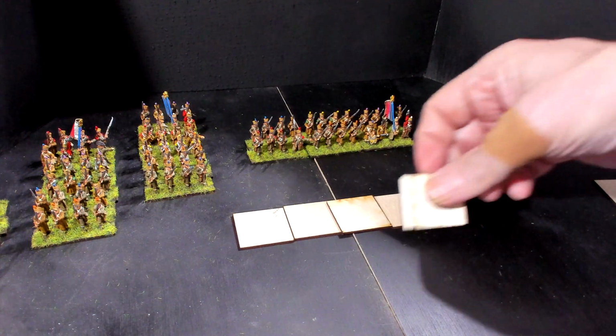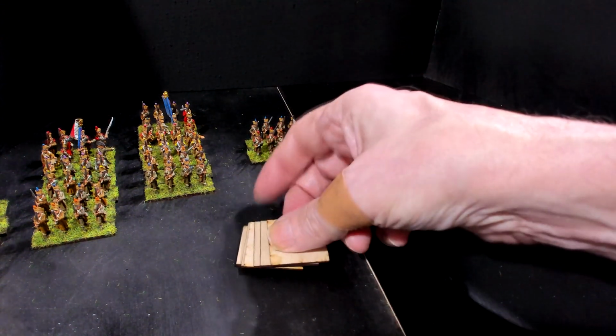All right, well, that was my Napoleonic project update in 15 millimeter.